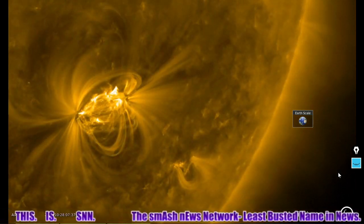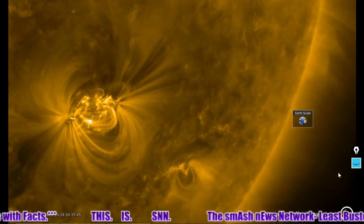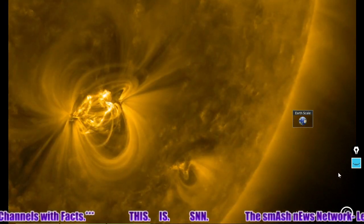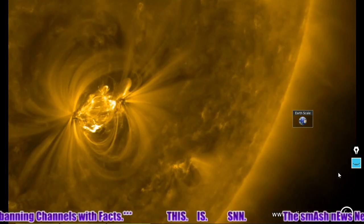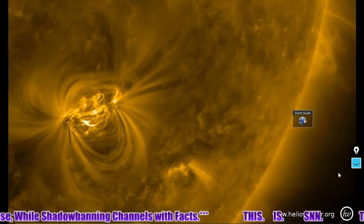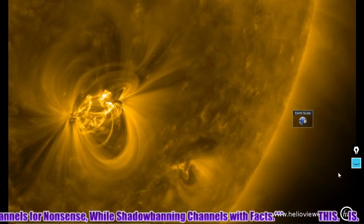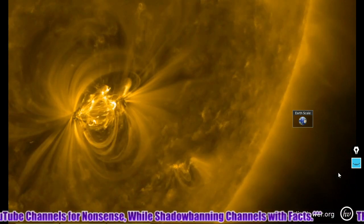And you can see the way the fields are interacting in 171 angstroms. One of the ionized emission spectral states of ionized iron. I believe it's iron 19 or iron 18. UV emission spectra.